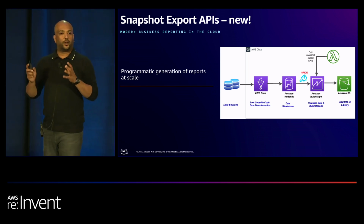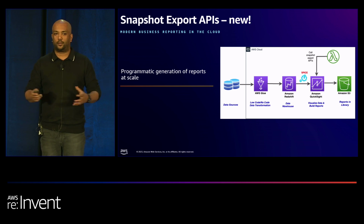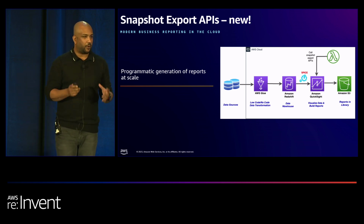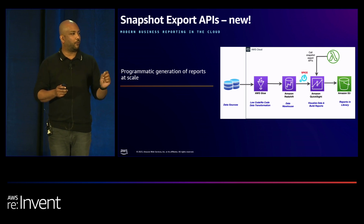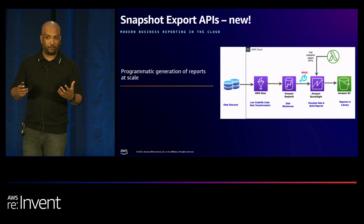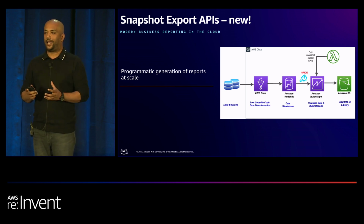Thanks, Jesse, for that. So far we've been talking about one report at a time. But we're a large resort with thousands of people checking in and checking out all day long. So we don't want to sit there and download one report at a time. What we want to do is take advantage of these APIs, snapshot export APIs that we just recently launched, to be able to report at scale.